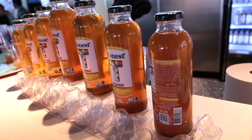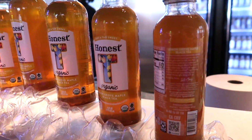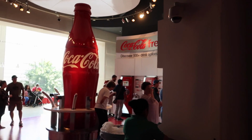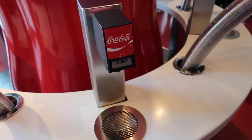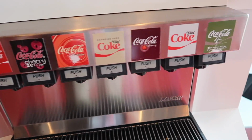I'm gonna try some Honest Tea. This one is with Lemon Grove Maple Black Tea. Sorry, not very smooth at all. I guess I have Coca-Cola Freestyle machines here that you can try any drink out on. Also, just regular Coke. Look at that.